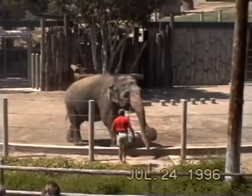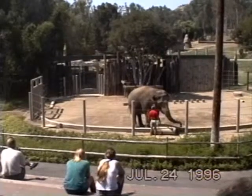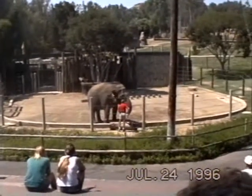Now, with precise positioning, she knows exactly where to step that log. Right on top of Tony's toes. Okay, good job there, Nita.